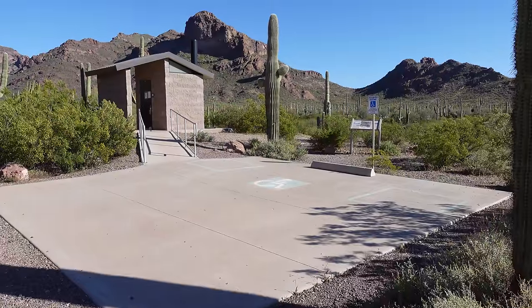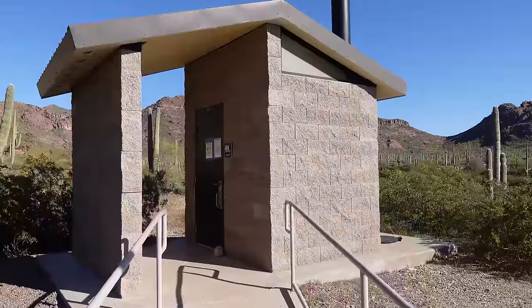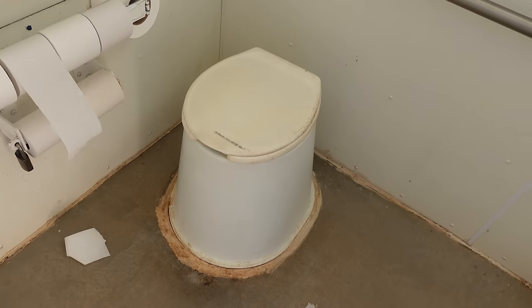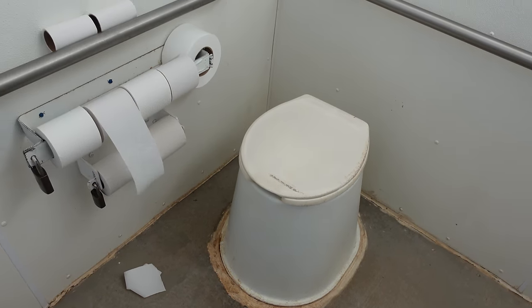All right, so let's go look at the restroom. They do have a restroom here, so to me that's making it a step above primitive, but we'll see if it's in good order. They do have handicap parking here with a ramp up to the restrooms, just FYI. Vault toilet. So I would say, as far as vault toilets go, it's your standard fare. I would say it's clean and there's plenty of toilet paper.